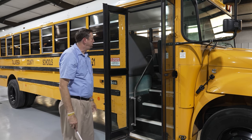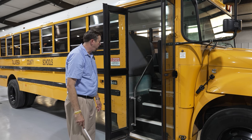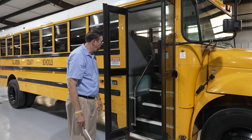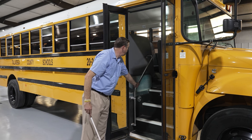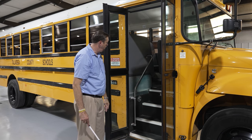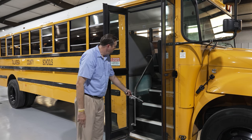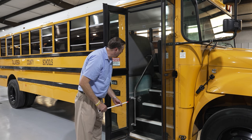Next, we will look at the bus steps. There's no damage to the steps. Everything looks secure and in place. We will check the stairwell handrail. Everything looks good and it's secure. Lastly, we will check the stairwell light. There are no visible cracks or damage.